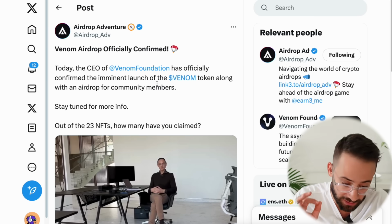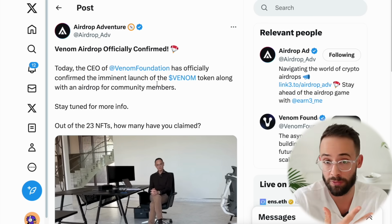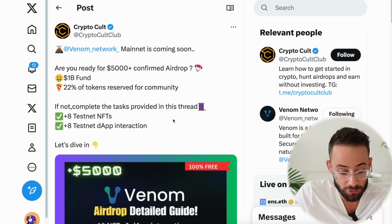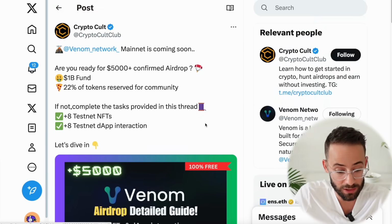Now, I personally faded this testnet. I didn't complete any of the tasks, so I'm not going to be getting an allocation, but if you did, it looks like you're going to get a Venom token relatively soon, and it's possible that there's still a chance to complete some of the testnet tasks, get some NFTs, and I found this thread right here that can walk you through it if you want to give it a try. But it may be too late for this one.